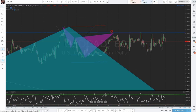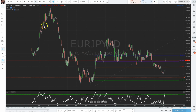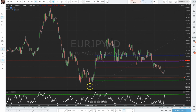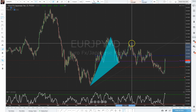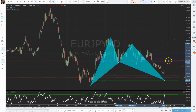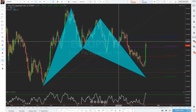EURJPY. I'll just quickly run through them. This one's trading similar to the EURUSD, but there is a pattern here. I won't do the measurements, I'll just quickly show you what I'm looking at. There's definitely a bat pattern down at the 88 level, so we're waiting for price to come back here before we look to enter on the long side. Keep an eye on that. There's also a potential cipher.